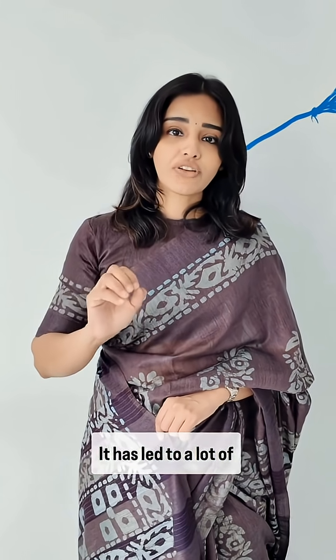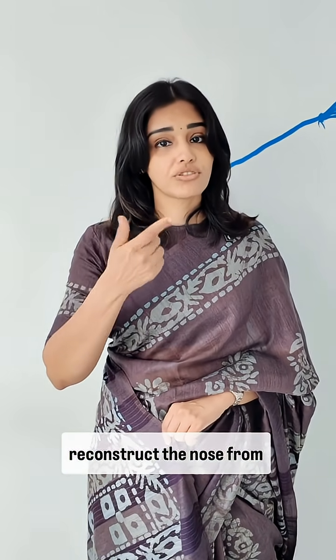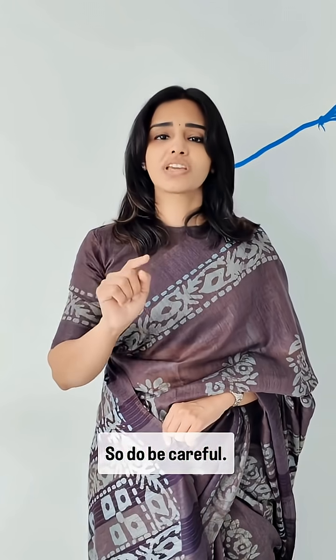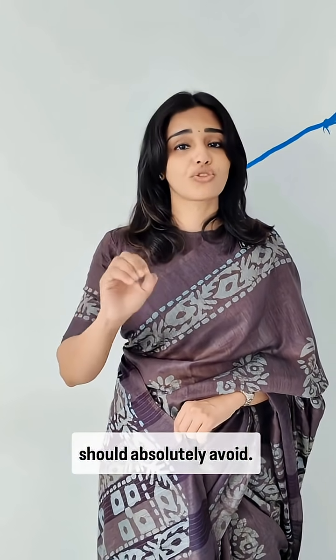And using a wooden stick to keep the piercing patent is totally not acceptable. That has led to a lot of infections, sometimes even having people undergo plastic surgery to reconstruct the nose from infection because of this. So do be careful. I know this has been followed traditionally, but it's definitely something you should absolutely avoid.